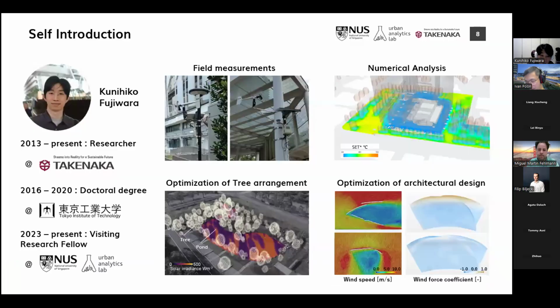Okay. Before starting the explanation of the project, let me introduce briefly about myself. I have been working as a researcher at Takenaka Corporation, which is a construction company in Japan, and as a PhD researcher at Tokyo Institute of Technology, and as a visiting research fellow at UAL. Over the past about 10 years of research, I have consistently worked on urban microclimate. Some of my work has been on field measurements, and some on numerical simulation, and some on optimization of tree arrangements for heat mitigation, and some on optimization of building design.